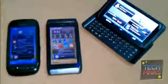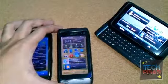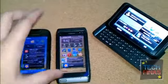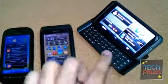So there you go. You have the Nokia C7 fashionista phone, the Nokia N8, which is the best in imaging of the three, and then you have the Nokia E7 with a full QWERTY keyboard, a true business phone.